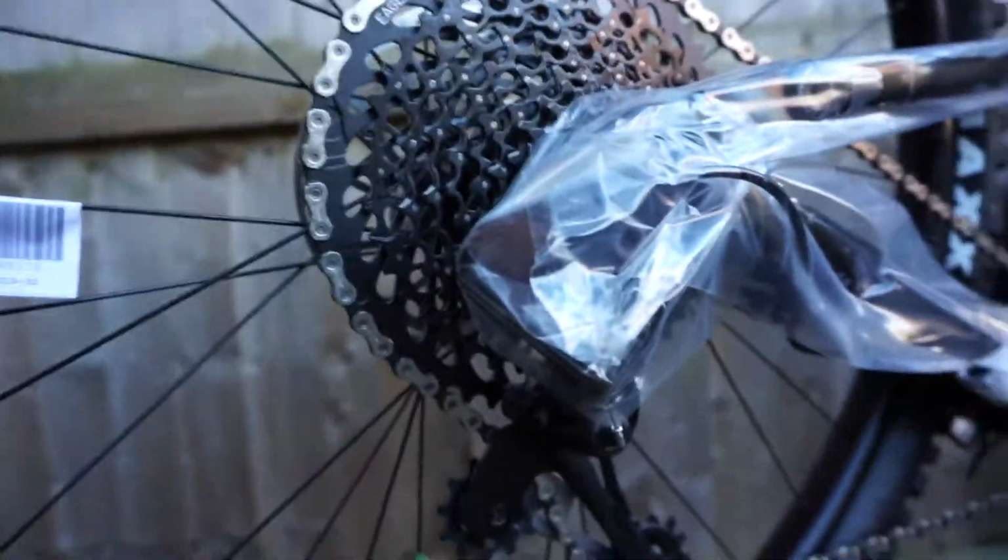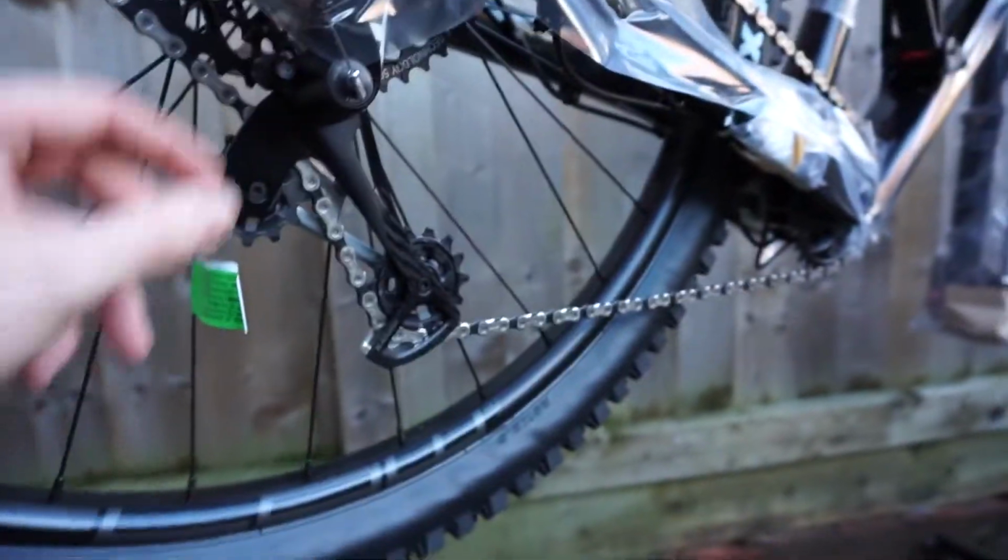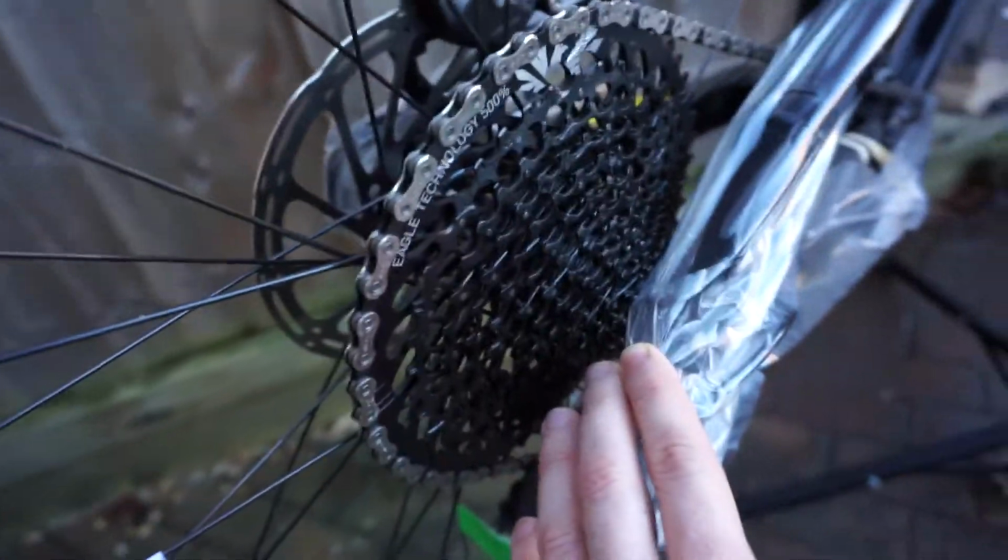So I've just turned the bike around quick so we can have a bit of a look at what we've got going on cassette wise. So SRAM Eagle 12 speed. This is the X01, which is one hell of a drivetrain. So that's huge gear ratio in there, perfect for enduro. Again, Stan's Flow and the Assegai, but I think we'll be changing that.